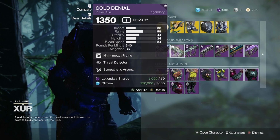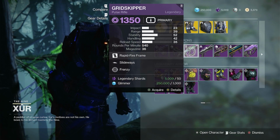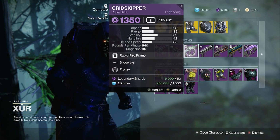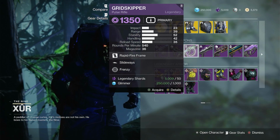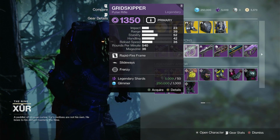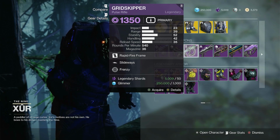Then we have the Code Denial with High-Impact Frame, Threat Detector, and Sympathetic Arsenal. This is not really a good rifle. Then we have the Grid Skipper with Slideways and Frenzy. This could be a devastating rifle too, depending on your playstyle. If you do a lot of sliding in PvP, then you've got Frenzy that gives that extra damage. This could be a devastating rifle as well, so if you want to get your hands on this one, pick this one up.